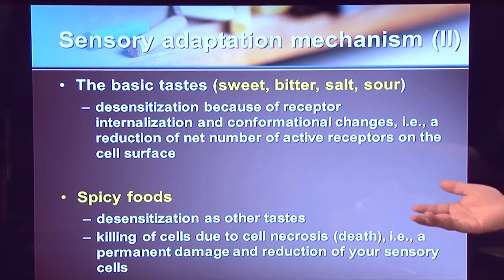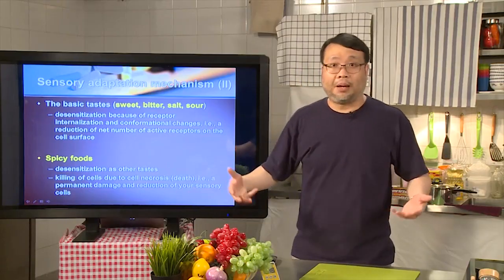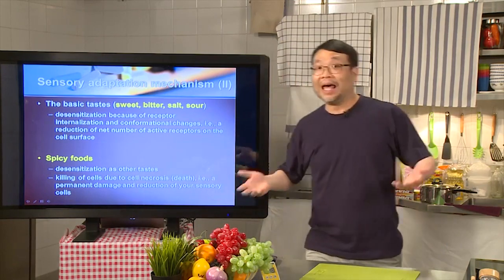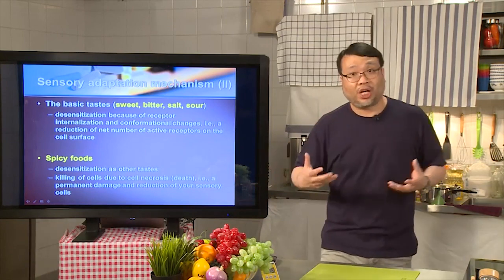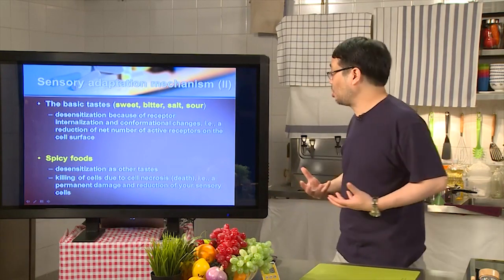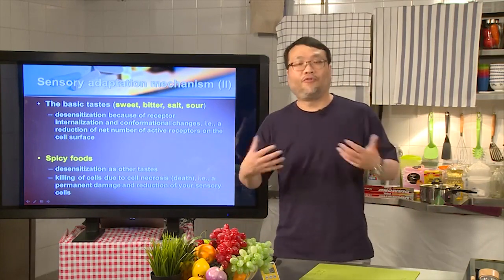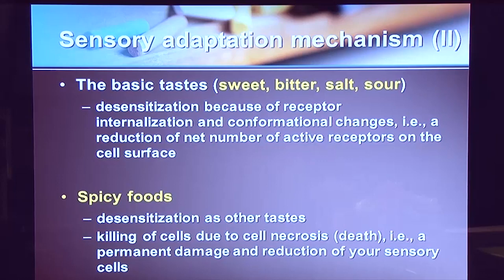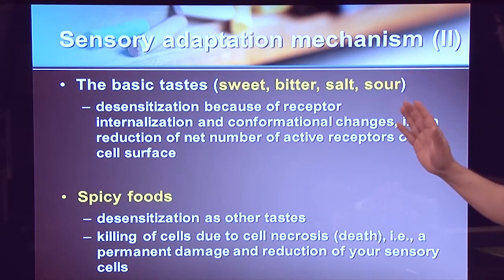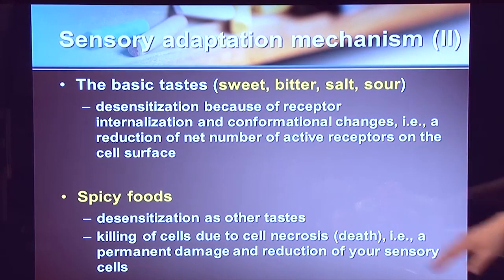What I mean is that the number of receptors on the cell surface is reduced. So of course, you will not be able to give the same kind of stimulation as initially. And sometimes it's due to a conformational change because of the binding of these taste molecules. So essentially, the net outcome is that you would have fewer receptors on the cell surface to perceive the signal. That is one arm of it. On the other arm, think about spicy food.